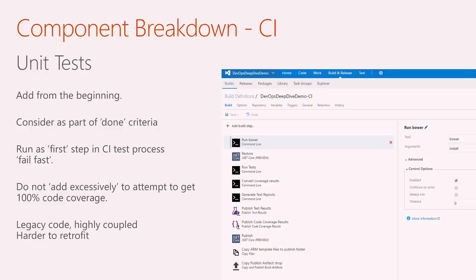With legacy code, if you've got an existing project and you think, right, I want to start doing CI/CD against this old project, depending on how that is, say, architected and constructed, it may be a little difficult, particularly if there's highly coupled code. So in that instance, unit tests may not be immediately applicable, and you might want to defer to something like integration test, which I'll talk about very soon.